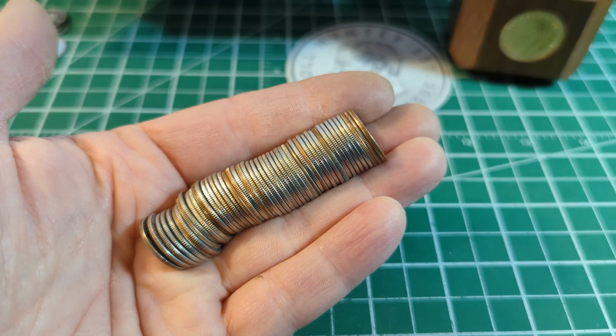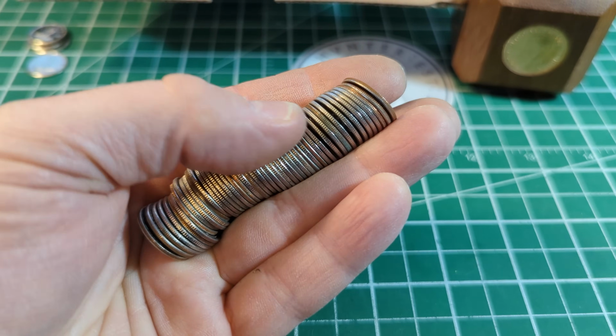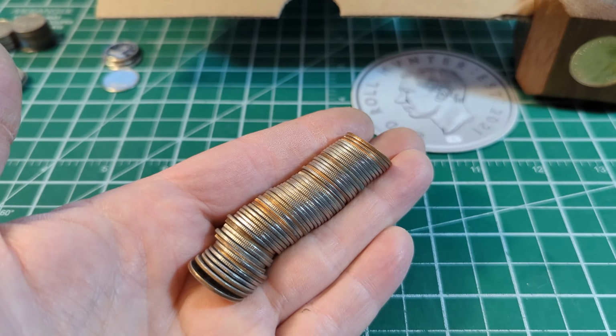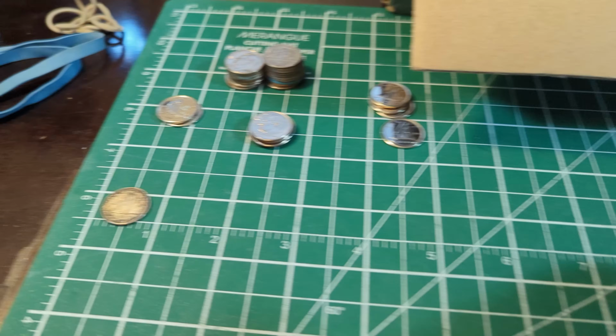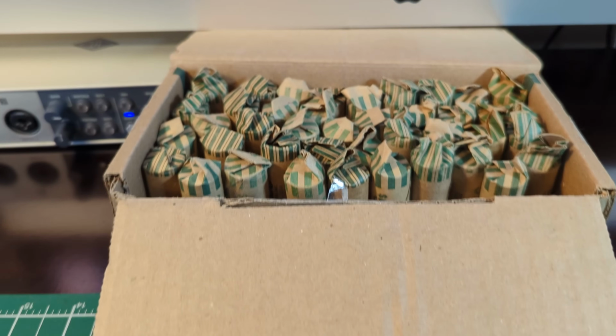Edge check on roll number 10. We got lots of copper edges here, so lots of Americans. So it makes me feel good about this box that somebody's just rolled up kind of whatever they had, and that's when we might find silver just hiding in plain sight here. So we're already at 1 silver with that 1962. We'd love to get more.